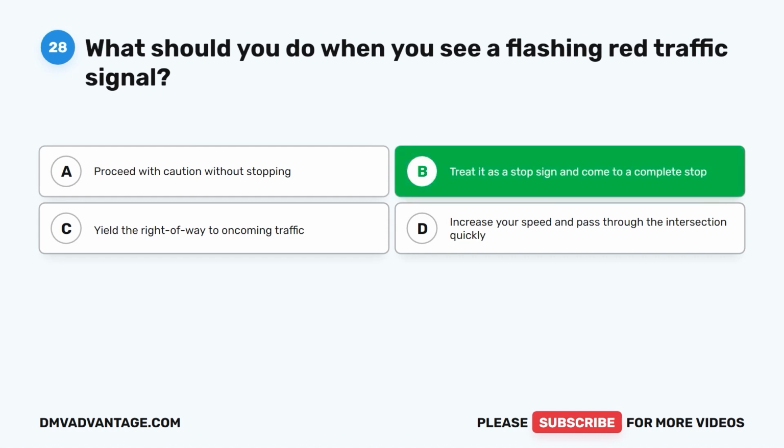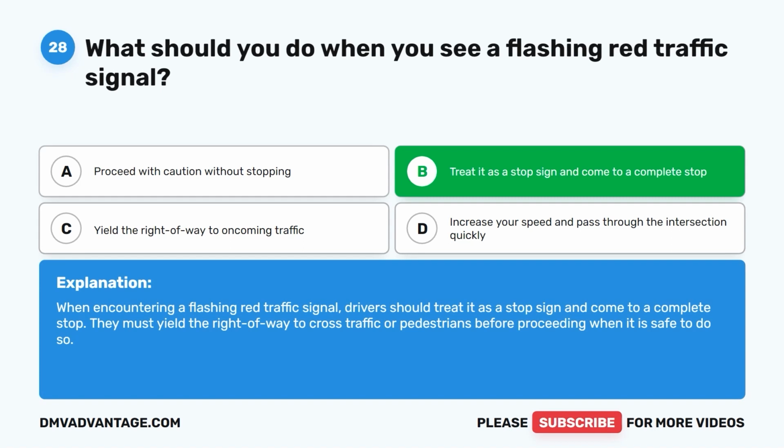The correct answer is B. Treat it as a stop sign and come to a complete stop. When encountering a flashing red traffic signal, drivers should treat it as a stop sign and come to a complete stop. They must yield the right-of-way to cross traffic or pedestrians before proceeding when it is safe to do so.